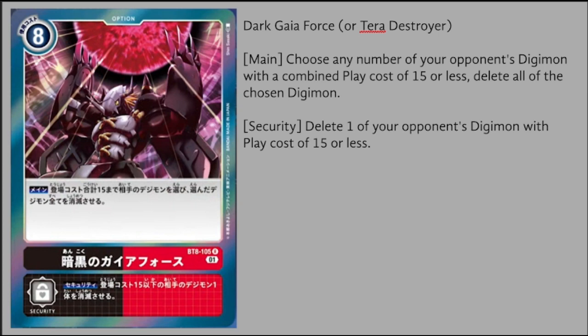if you're using this card from your hand, but again, with all of the two-color support, that's not going to be hard at all. And then it also has the nice security upside, where you get to delete one of the opponent's Digimon with a play cost of 15 or less. So it's basically just deleting one Digimon off of the field, and that's still very, very powerful because it's basically the same thing as what Gaia Force is doing.